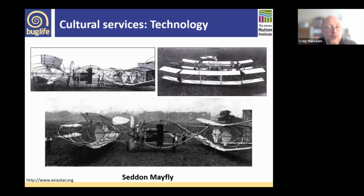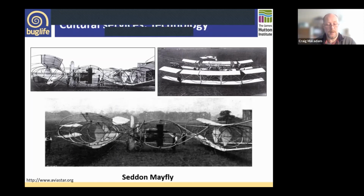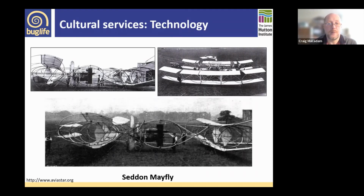He made it out of tubular steel, built it in a bicycle factory, and it was designed to carry five passengers, but I really don't know where they would have sat. He named it Mayfly, and that was perhaps prophetically or optimistically. When it ran for the first time at high speed, it lost a wheel and it broke up, and then it wasn't repaired. They didn't have another go at it because the war intervened. But it was one of the first aircraft to be named Mayfly.